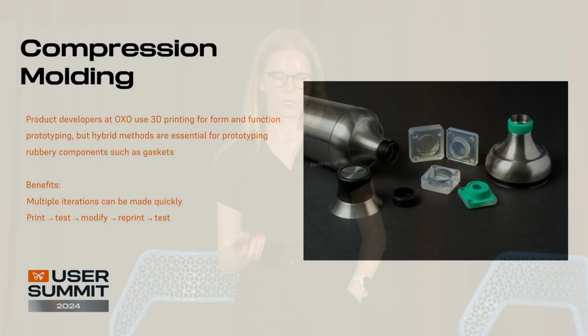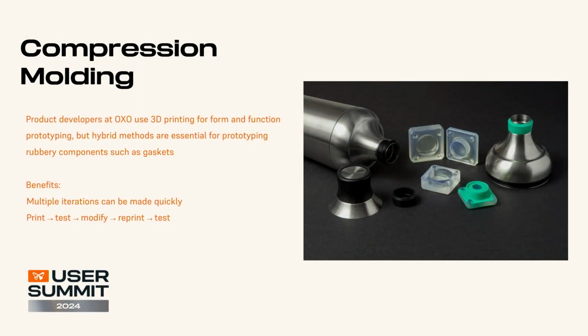You can also use compressive molding. So this is an application from OXO. They actually do a 2-part putty and then put it into a clear mold. This is good for low heat applications, and they use that to prototype gaskets on some of their shakers. That's a cocktail shaker right there. And it's nice because they can do multiple iterations, change things really quickly, get those parts really quickly, and you can print things, test them, go back and print, and it's a good way to get different mechanical properties than you would from just necessarily printing a part.